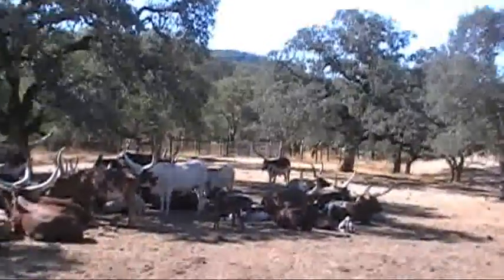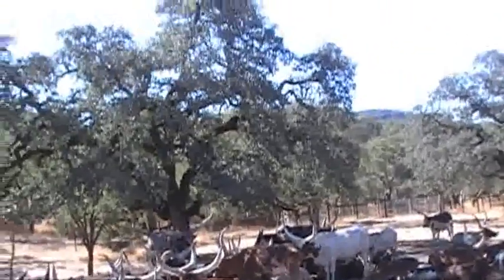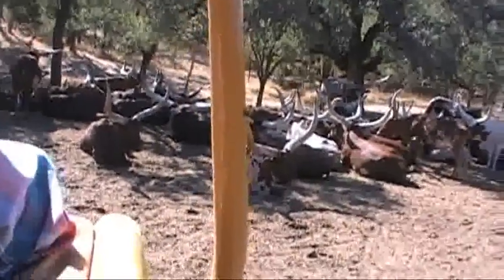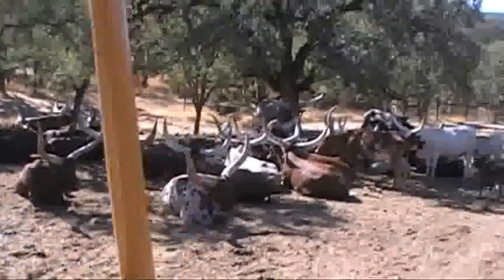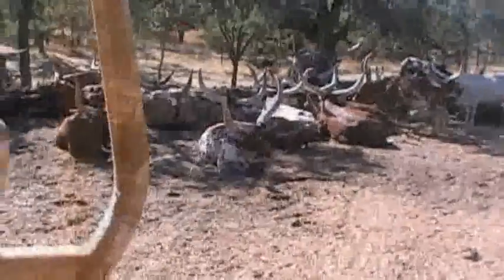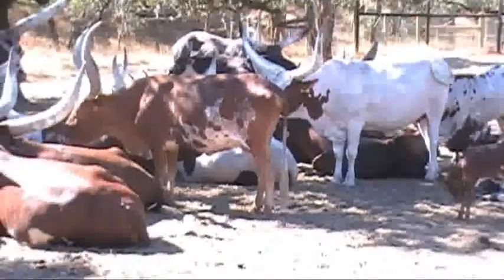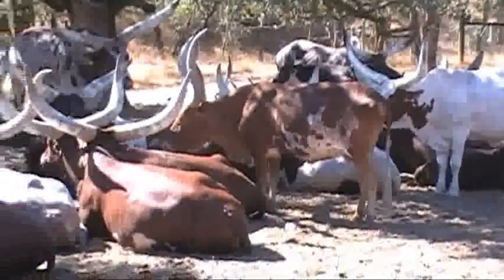Alright, so off to the right-hand side, we have a whole bunch of cows. Alright, so these big old horned animals are known as Watusi cattle. Watusi cattle are some of the oldest known domesticated cattle. They date back to the ancient Egyptians who actually bred them to have these nice long horns. Why? Because it looks cool. They just selectively bred them to have long horns. They don't serve much of a purpose again.